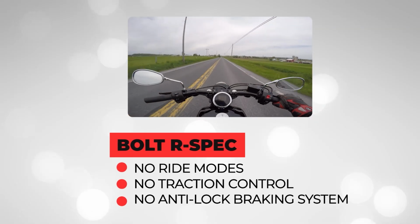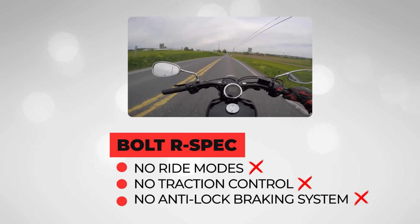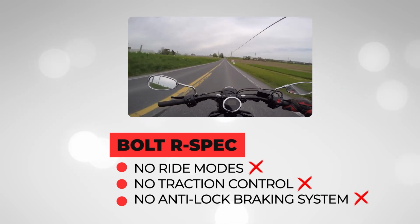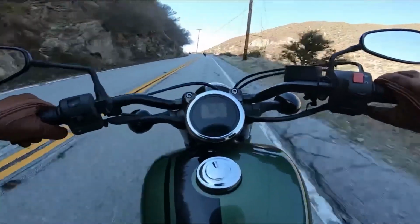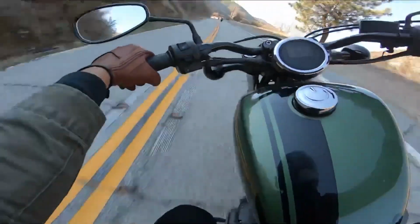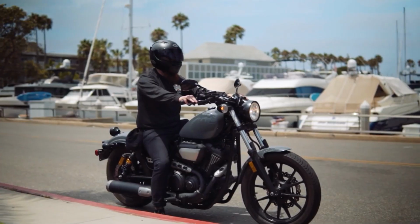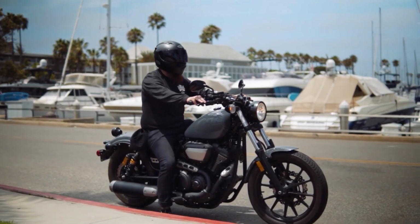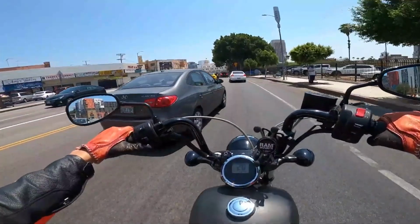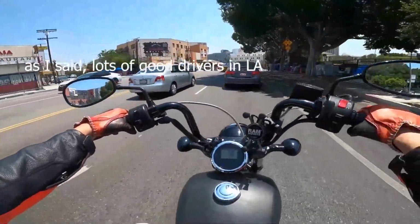The Bolt R-Spec has no ride modes, no traction control, and no anti-lock braking system on earlier models. In an era where even mid-tier cruisers offer digital displays, connectivity options, and advanced safety features, the Bolt feels outdated. It is a carbureted mentality in a fuel-injected world. Riders expecting a modern experience are often left scratching their heads.